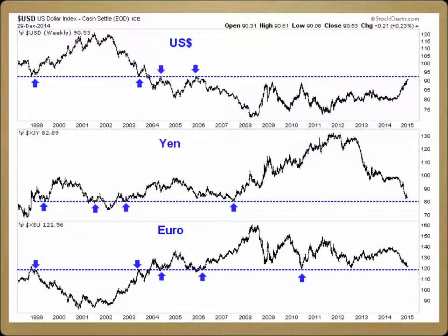So this looks to be a situation where the currency trends that we've been seeing in recent months, strong dollar, weak yen, weak euro, look like they have a little bit more to go. But with respect to the question of when the dollar might pull back or have a counter trend decline, that perhaps could originate from around 92 on the dollar index.